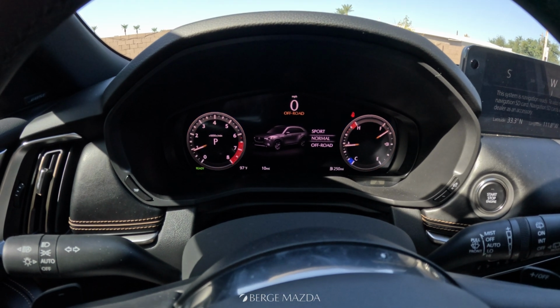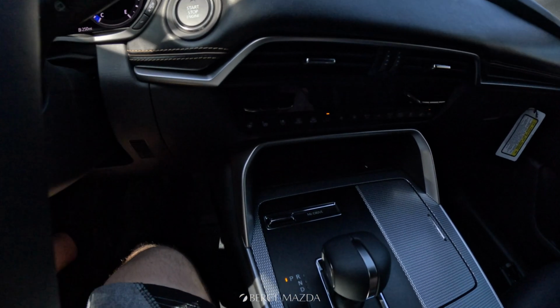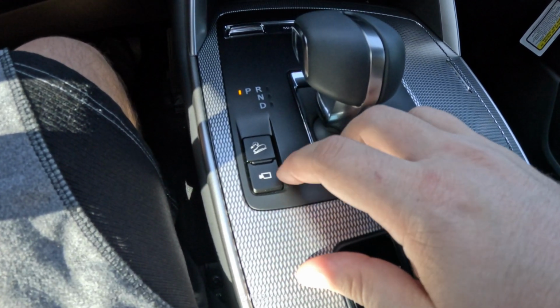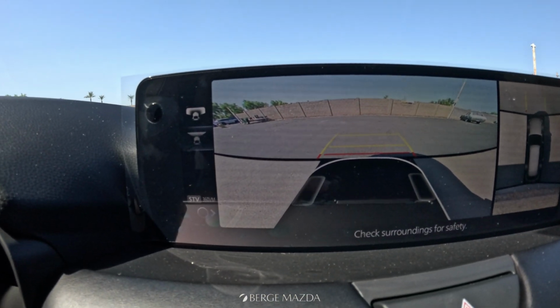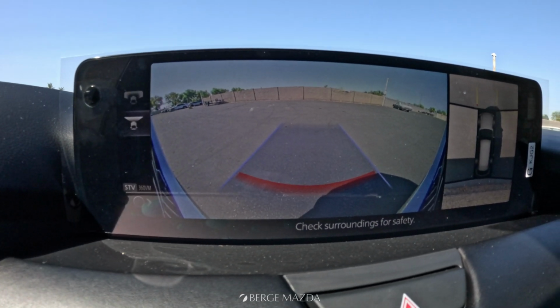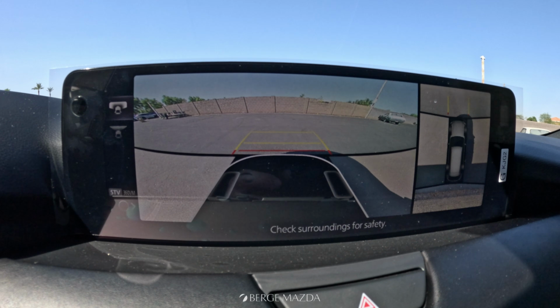Mazda prioritizes safety with an array of advanced features, including standard adaptive cruise control, lane keeping assist, and automatic emergency braking. Available features like a 360-degree camera, traffic jam assist, and blind spot monitoring add extra layers of protection, making every drive more secure and less stressful.